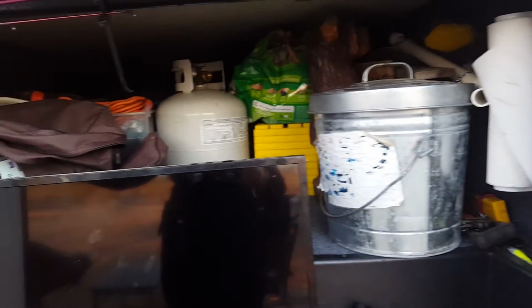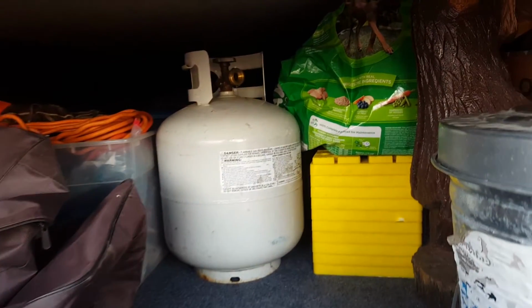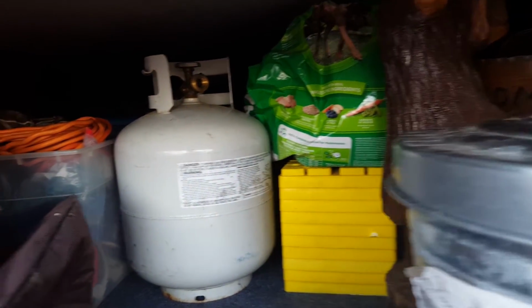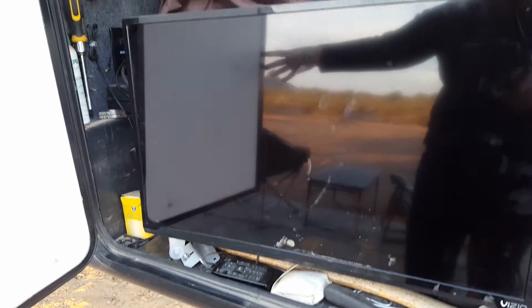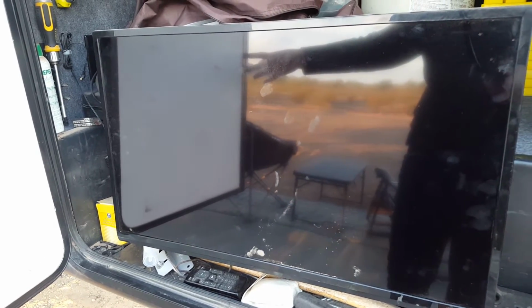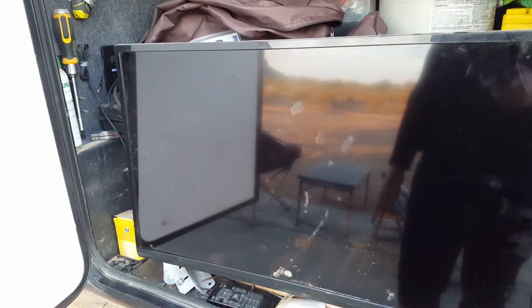And then this thing's jam-packed full, but this is our pass-through basement. We did mount an outdoor TV, which we use occasionally. It's a little dirty right now. We've been in a lot of really dusty places.